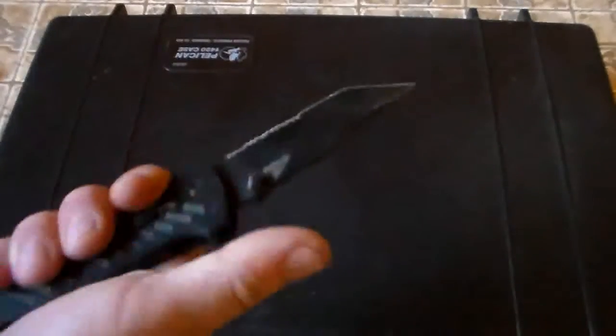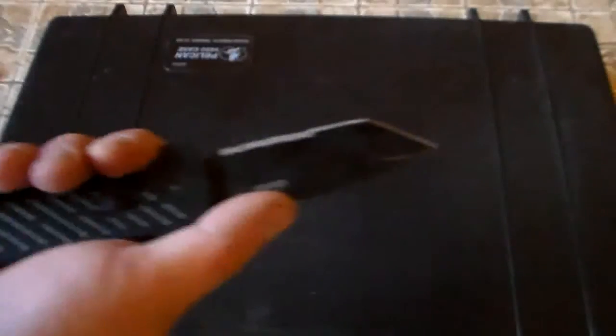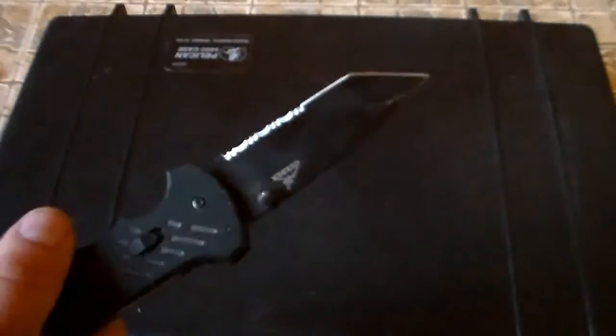The thing I really like about it, though, I have to say, is the retention ability on it, with the finger grooves as well as the type of handle that they have on there, that I guess they call G10, whatever that means. It's very, very good for retention in your hand and not slipping, because that's one of the main things with using a knife for self-defense, is when you have those slick, straight handles.